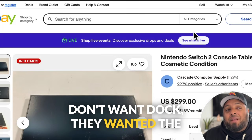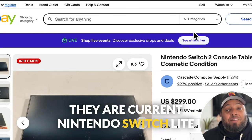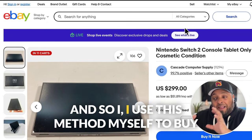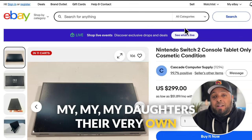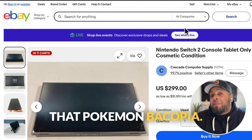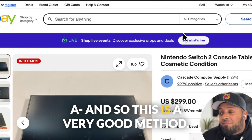My daughters could care less about the dock. They don't want the dock. They wanted the Switch 2 Lite, which is not out yet, and they are current Nintendo Switch Lite users. I bought them just the Nintendo Switch tablet with the Joy-Cons and a charger. I used this method myself to buy my daughters their very own Nintendo Switch 2 so that they can have access to the current lineup of games, like Pokemon Pokopia. Right now we have Splatoon Raiders coming up. And so this is a very good method.